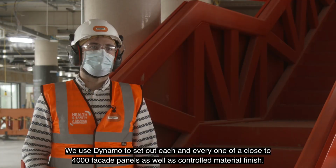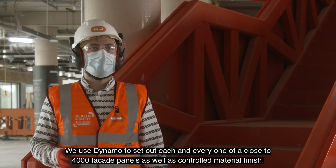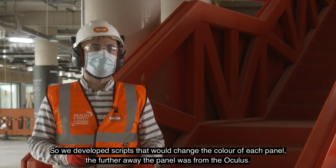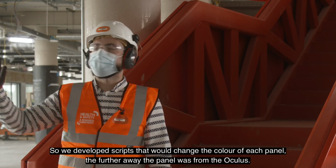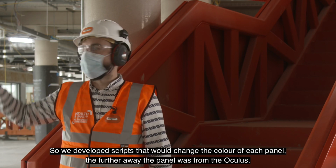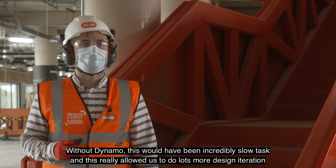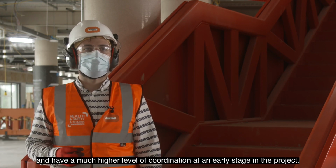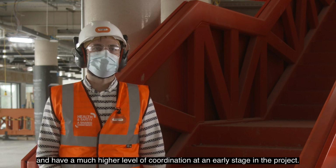We use Dynamo to set out each and every one of the close to 4,000 facade panels, as well as control their material finish. We developed scripts that would change the colour of each panel the further away the panel was from the Oculus. Without Dynamo, this would have been an incredibly slow task, and it really allowed us to do lots more design iteration and have a much higher level of coordination at an early stage in the project.